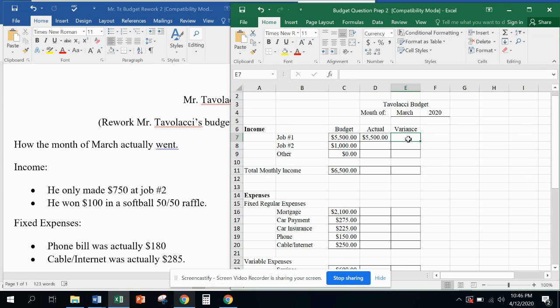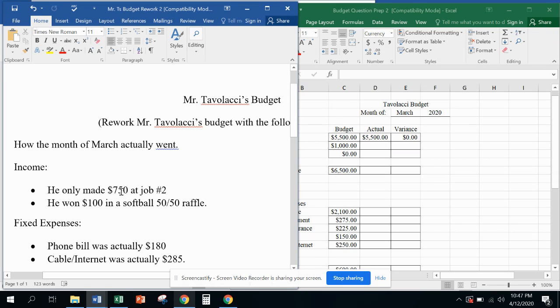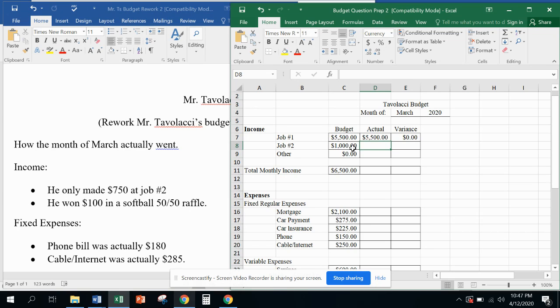So I'm going to put in a formula. I'm going to take equals and I'm going to arrow over to the next box and take whatever's in there and subtract whatever I budgeted. You can see that the difference in this case was zero. Now if I take a look at job number two, he only made $750. Well, in job number two, I was planning on making 1,000. So this worked out a lot less than I anticipated.